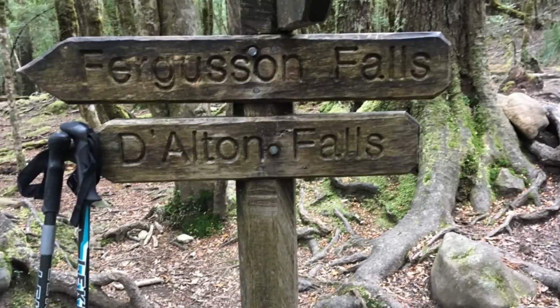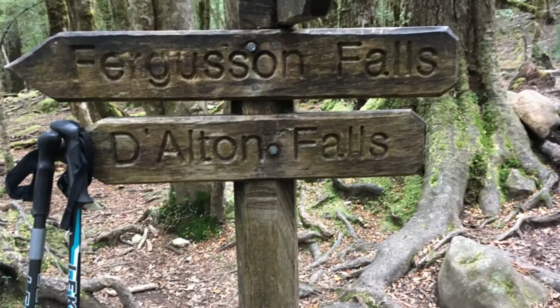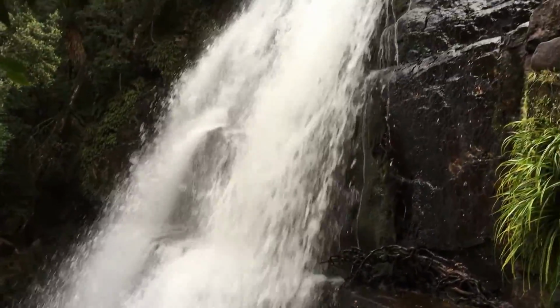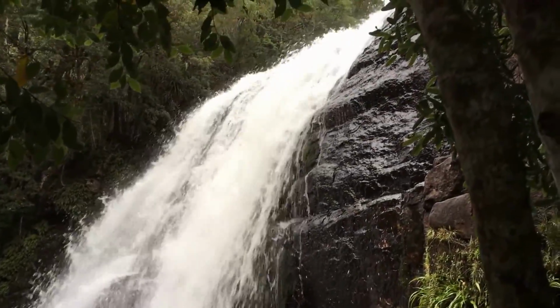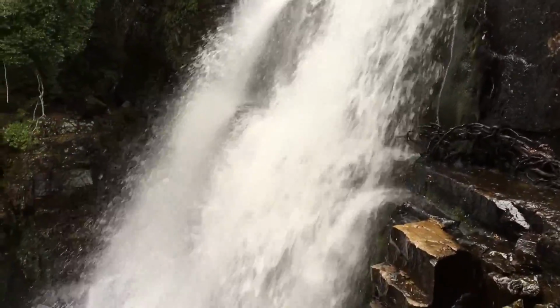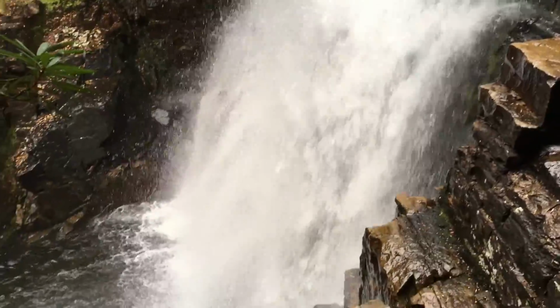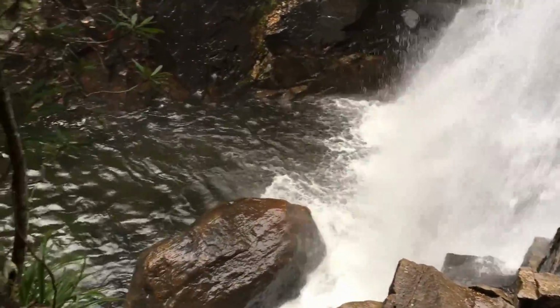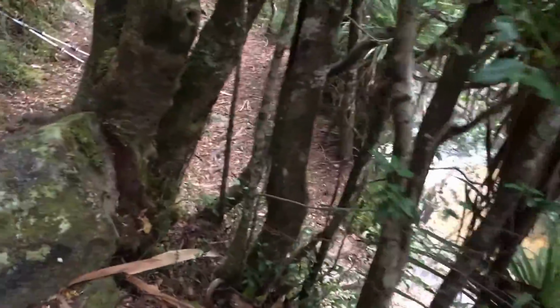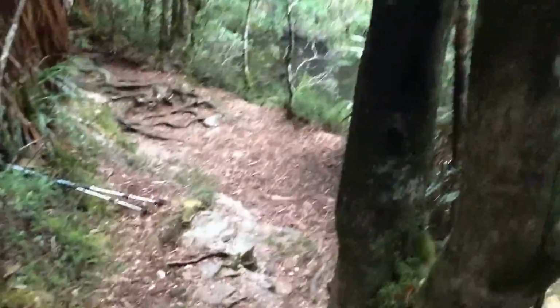So we've come up to the Ferguson Falls and Dalton Falls. This first fall is the Ferguson Falls. These, by the way, all three of these are magnificent, and I recommend you visit every single one along the way if you get the opportunity. This one took us about 40 minutes to see the Ferguson Falls and the Dalton Falls.